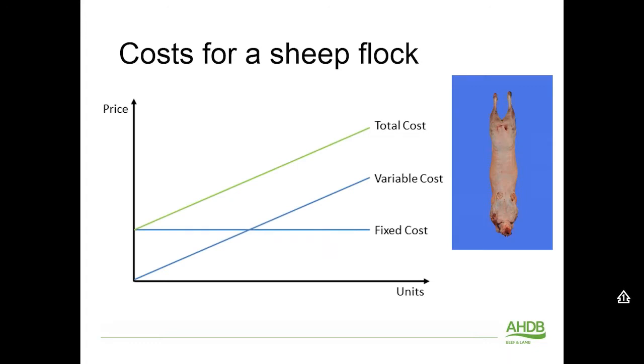Now, when talking about any aspect of flock health, it's really important that we have an understanding of the cost of the issue, because if we want to implement changes on farm, if we want to invest in this health issue on farm, we really have to have an understanding of what it's costing us, because actually, is there a cost benefit to doing that?